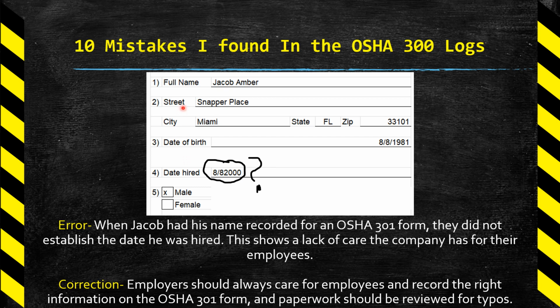My second mistake I found here is the date hired on this employee. I do not think this is a possible date that he could have been hired. So when Jacob had his name recorded on the OSHA 301 form, they did not establish the date he was hired. This shows the lack of care the company has for their employees.